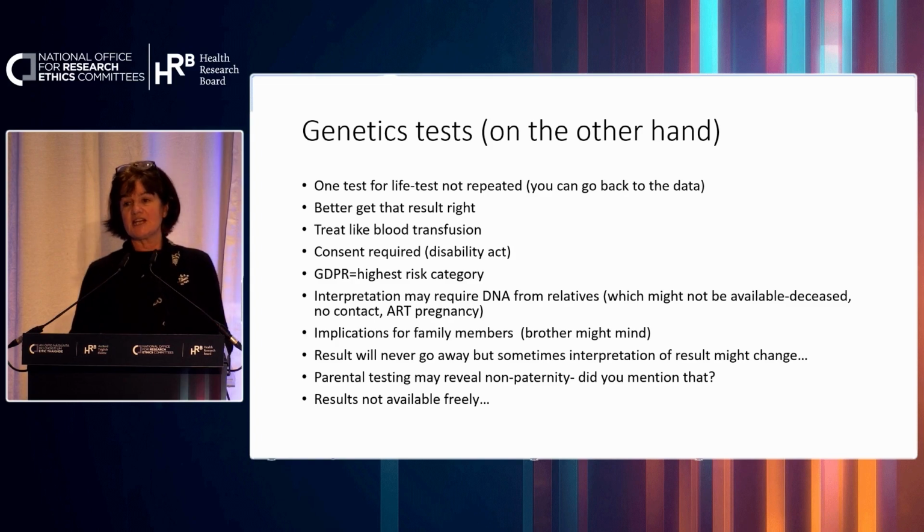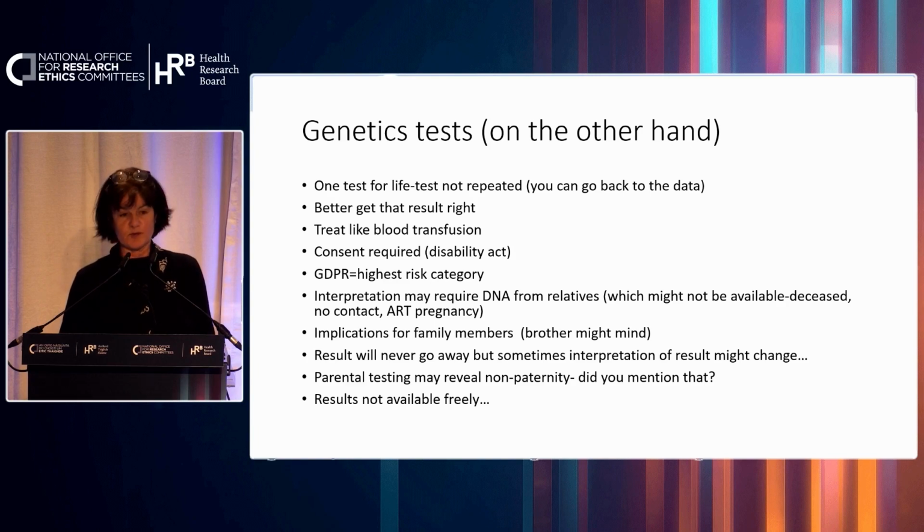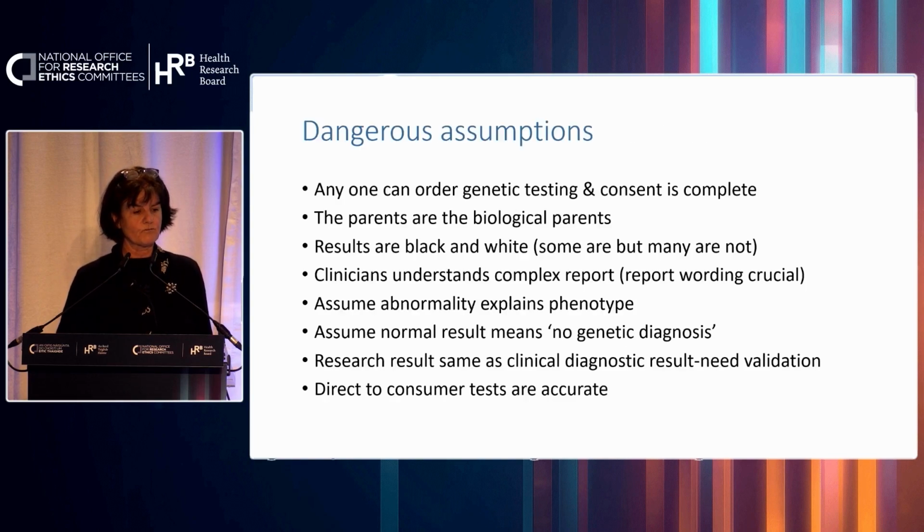The results will never go away. Sometimes the interpretation might change. Whereas I don't believe the interpretation of a thyroid function test is going to change. And when you're doing testing of parents, it might reveal non-paternity. Did you mention that when you took the bloods from the parents? Because sometimes we trip over ourselves with regards to that. And believe you me, the results are not freely available in hospital systems, which also causes us problems.